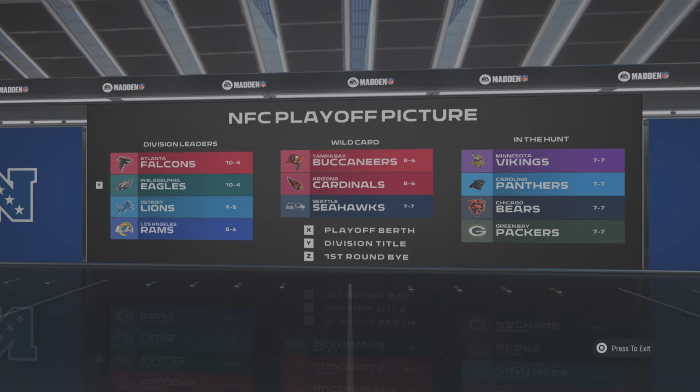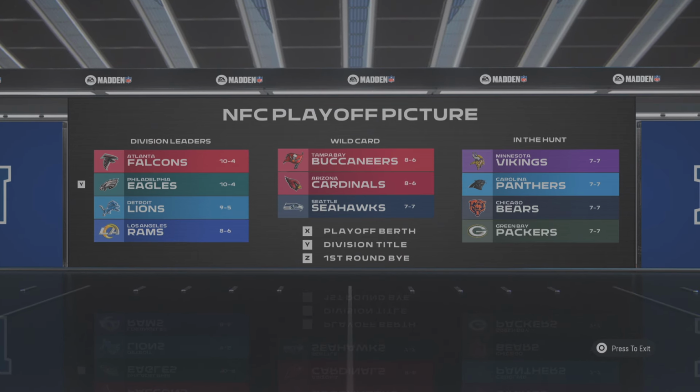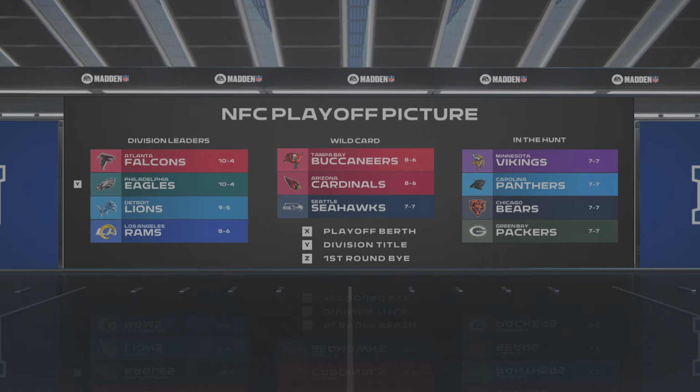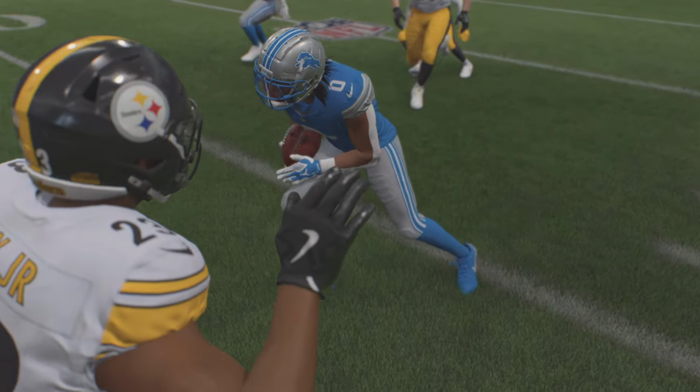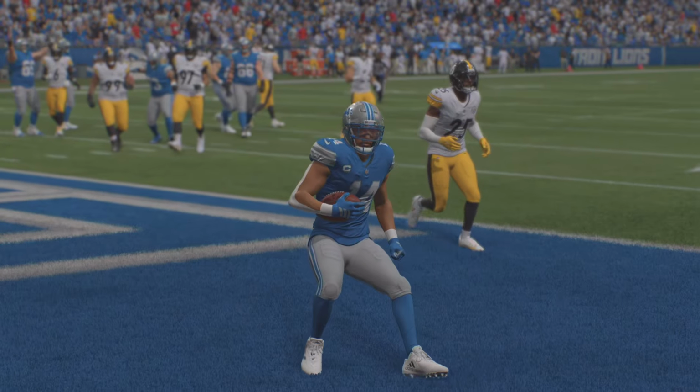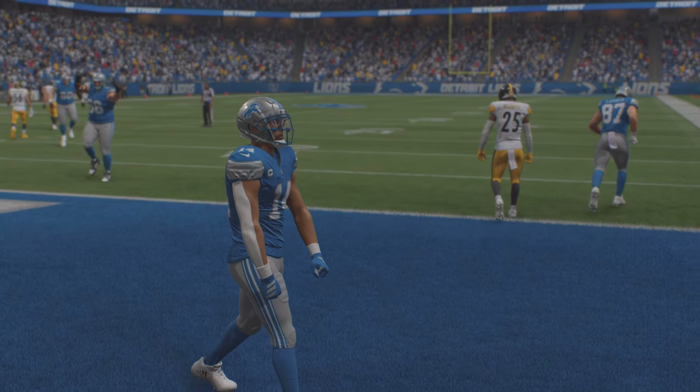With that, time for a look at the playoff picture. Things starting to come into focus in the NFC here in Week 16. Meanwhile, in our game, it was a competitive, hard-hitting first half. We expect more of the same going forward as we get you back out to Kate Scott and Brock Huard.